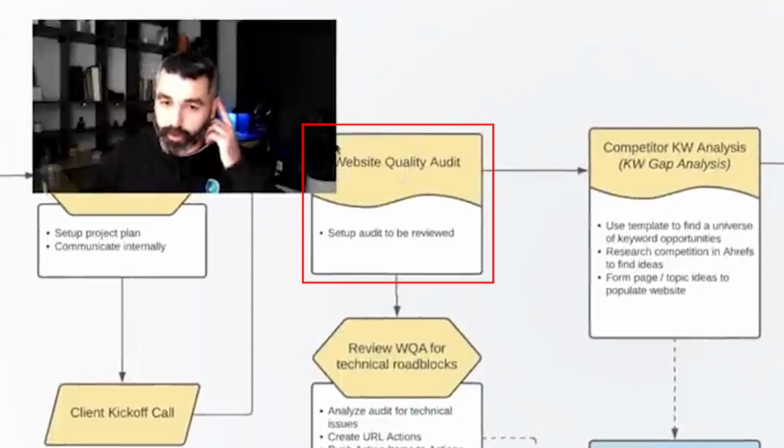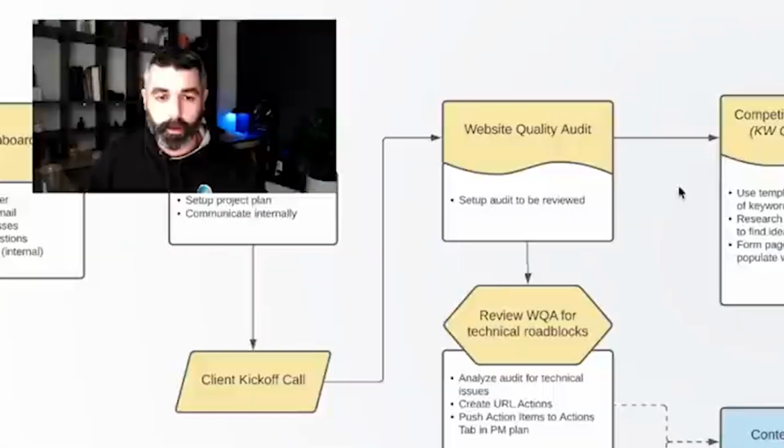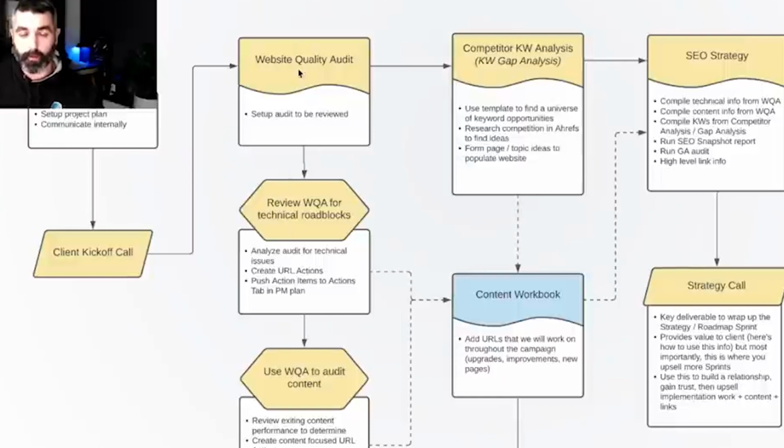And just for a note too, anytime you see this shape here, this denotes a deliverable. This also maps directly to a template that we give you inside of the program here that we're going to run you through. And then these other things here are kind of a sub part of that process.